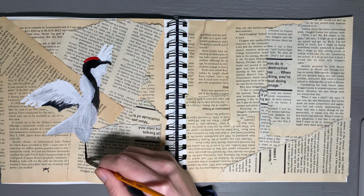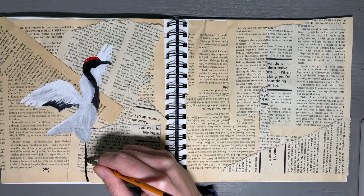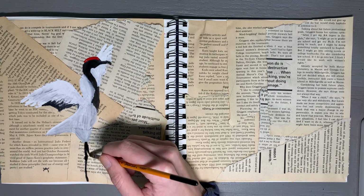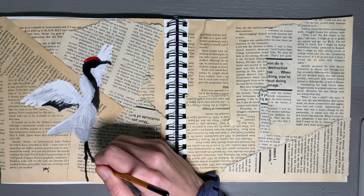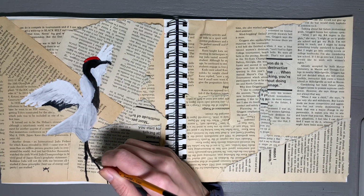I think that that's a really great way to utilize your sketchbook in general, is to, you know, put on paper and maybe flesh out a little bit further all of these ideas that you have, and then use them to further create upon later, which I just don't do enough of.